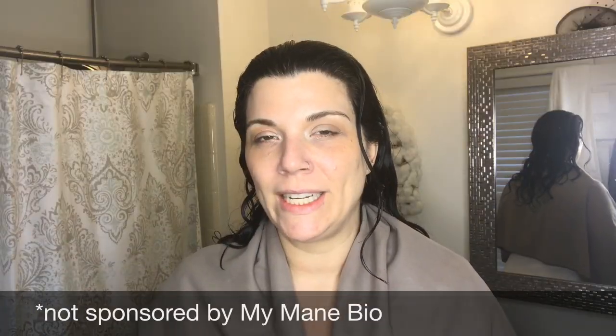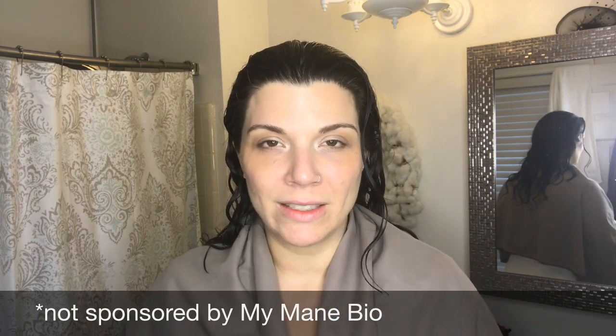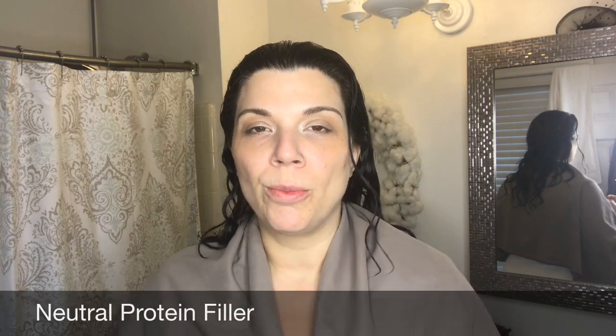And so now the next step is gonna be deep condition. One of the things that I learned when I did the My Main Bio hair analysis is that my hair needs protein if I want it to be more curly and to have more consistent curls and better curl definition. They suggested adding protein into my routine with the neutral protein filler.